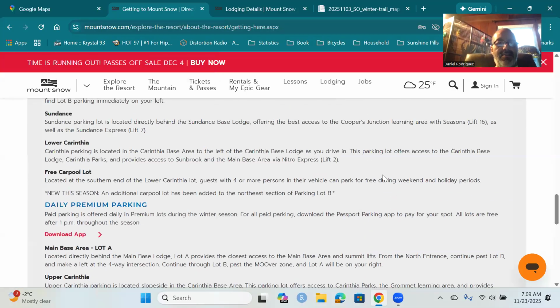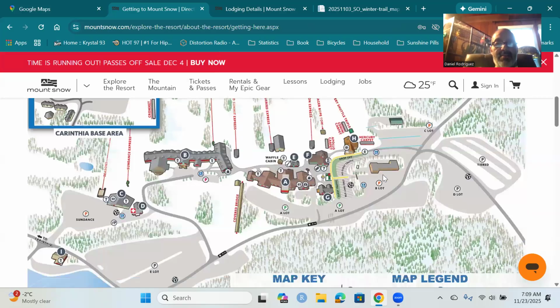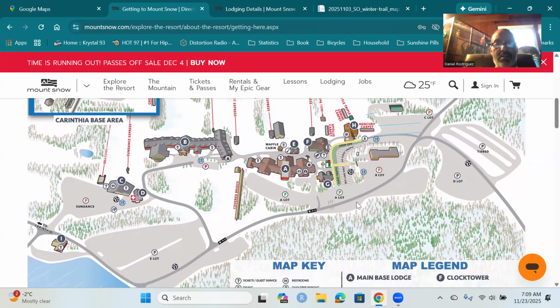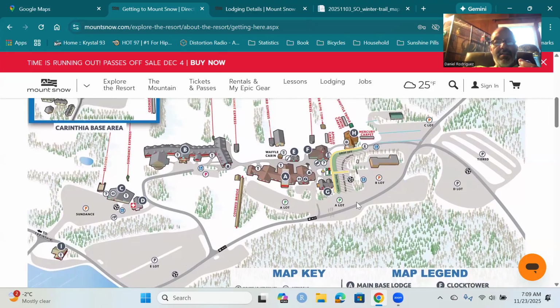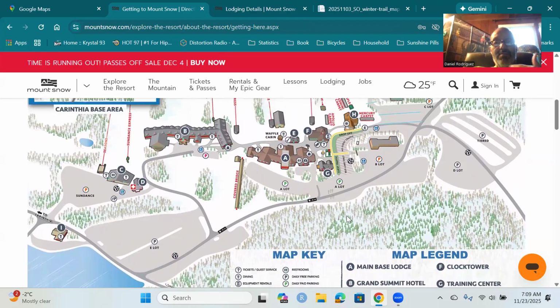All right, let's talk about parking. So that's an issue. Mount Snow belongs to Vail Resorts, and some of the Vail resorts are charging for parking, and Mount Snow is one of them. Mount Snow and Stowe, I don't think Okemo has started charging for parking. The truth is that there are lots where you can park for free. Like the D lot is free. If you arrive early enough, you never have to worry about paying for parking. If you're worried about parking and being really close because you have kids, then you pay for the parking.